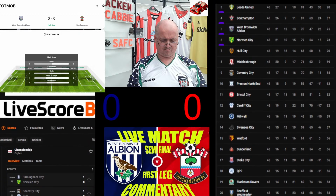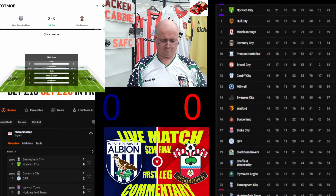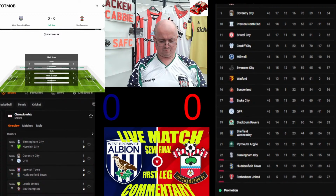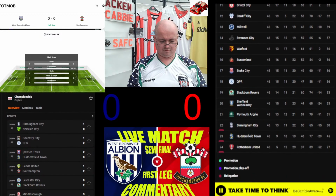The Championship playoffs yet to serve up a goal, but that cannot continue. There will be one in the second half, I promise you, at the Hawthorns. West Brom 0, Southampton 0. Here's Ray Houghton and Adam Bridge. That's a promise you're going to deliver on, Sam Matterface, I really do.